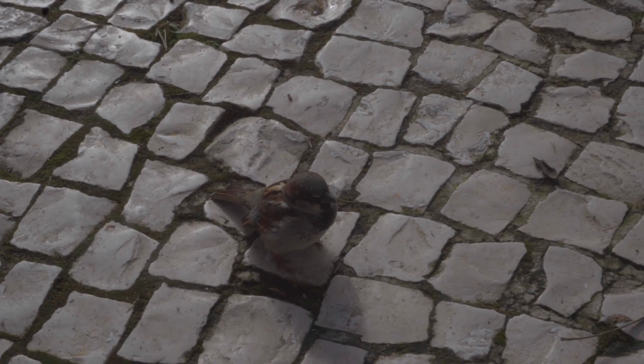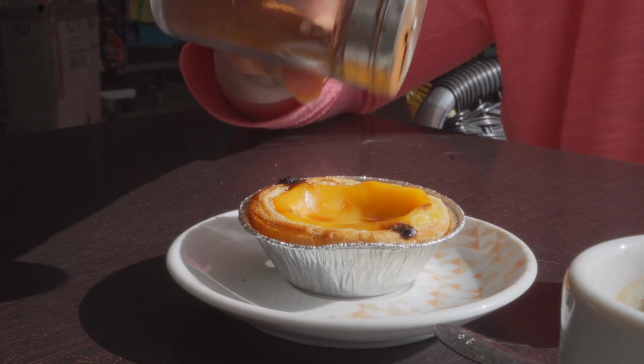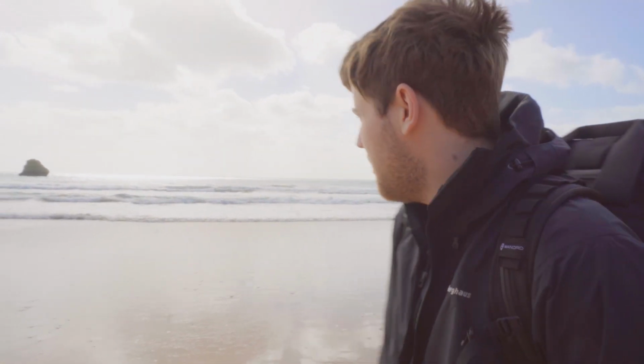We also had the chance to try a nata, which is a traditional Portuguese custard tart, often dusted with cinnamon. Super tasty. So we just finished our coffee. Just straight down from the coffee, we're right on the beach. So we're gonna have a little walk before we get some lunch, and I'm gonna get my feet in the water because it looks nice.